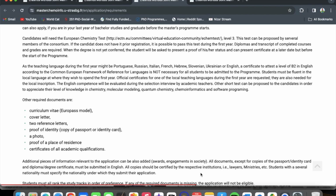Then you need proof of a place of residence. Okay, so this is the proof of residence. Do not fret, just check the description of this video. You are going to have access to a link and you get to watch a video on how you can generate your own proof of residence. There is a sample also attached to that video, so you can edit that sample to your preference.